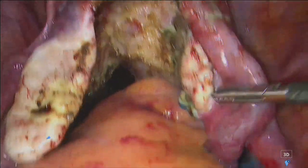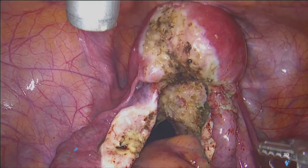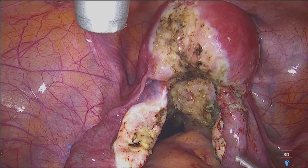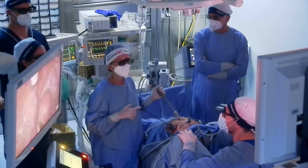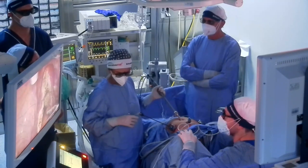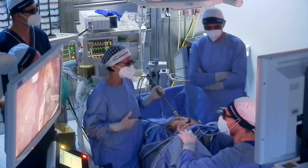We don't need the markers, the CA125. We never ask for these ovarian markers because we know from the literature and from the actual guidelines that we don't need them, because there is no correlation between the markers and the kind of the disease.